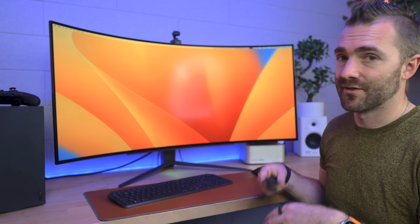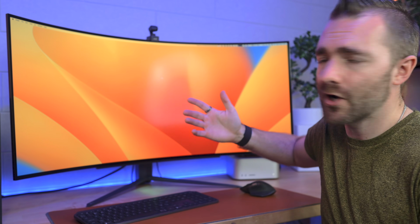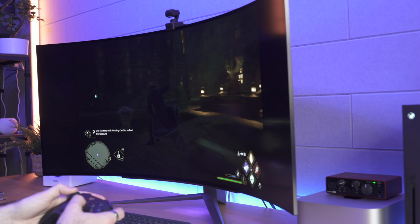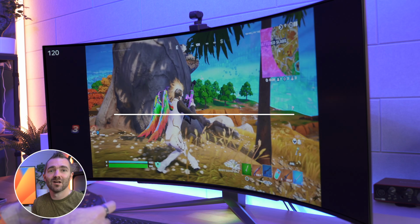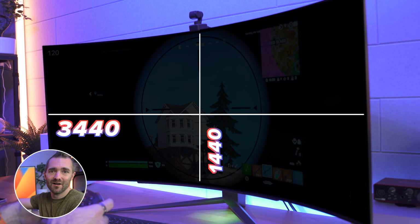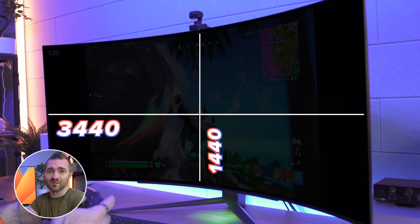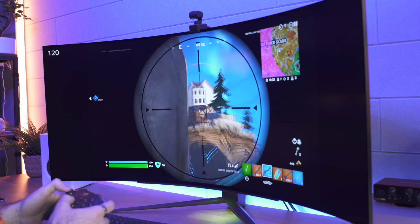Now also, given the size of this screen and the fact it's actually taller than my 49-inch screen, I was hoping to gain some vertical resolution, to get some extra space up there in return for losing some of the horizontal resolution. Now this screen runs at 3440 on the horizontal axis, but it keeps the same 1440 vertical that my 49-inch screen does, which means that no, you don't get any extra space. But with that said, I would say that if you're buying this primarily for gaming, then that's not going to be an issue for you whatsoever.